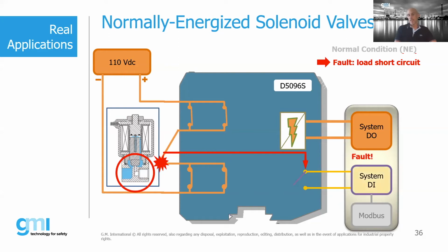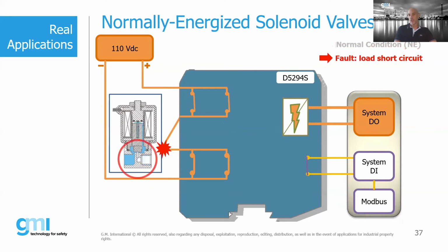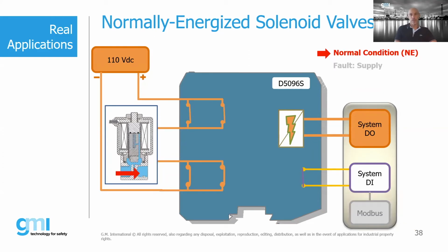In this case it requires a dedicated digital input card, but if I'm using the Modbus interface, as for the earlier fault, I can detect exactly that there is a short circuit on my load. So we have some applications like that, but just this one is the only one which is animated, just to give you more introduction to the application. It's a little bit long, but hope you like it.